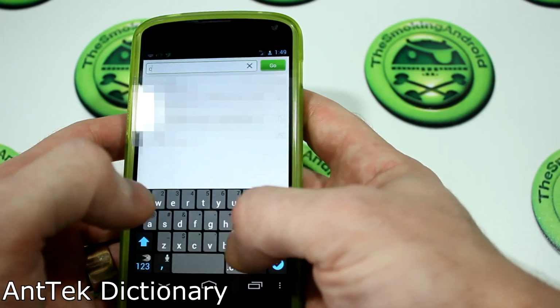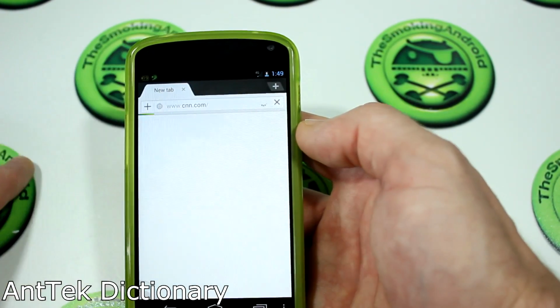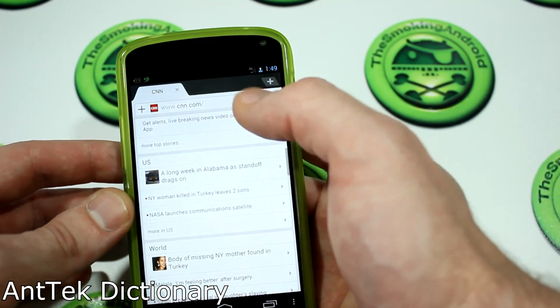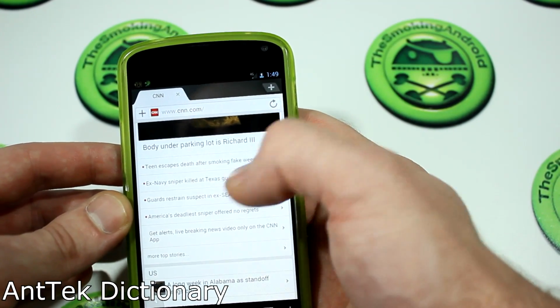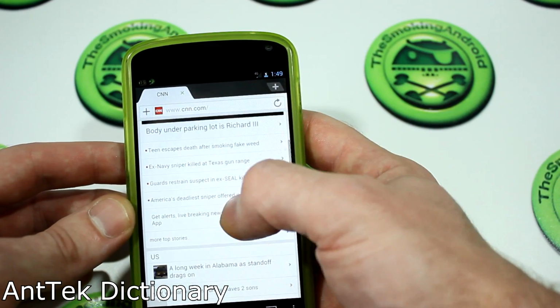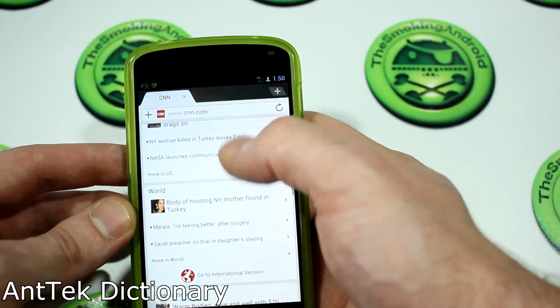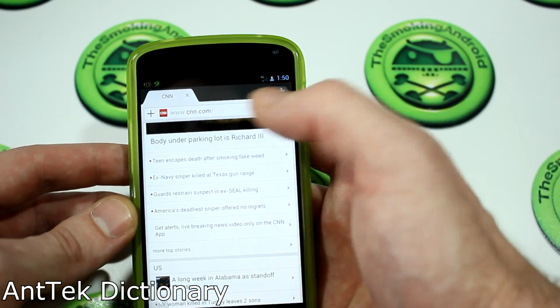So we'll go ahead and we'll go to something like CNN.com. And we'll wait for that to load up. Now, let's say, for instance, for whatever reason, teen escapes death after smoking fake weed. Okay, well, we won't go to that one. Wow, there's a lot of really morbid news these days, isn't there? Actually, there's always been. I guess we will pick it anyways, just for fun.